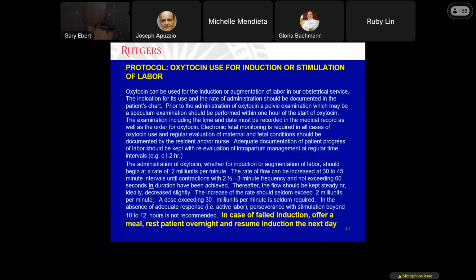And then failed induction. What we'll do with failed induction, as indicated in that previous case, where I said her induction lasted for 56 hours, is you can stop the oxytocin after a period of time if it's applicable, rest the patient, give her some fluids and perhaps a very light meal, and then restart it the next day. Again, if it's appropriate, there's no other issue.